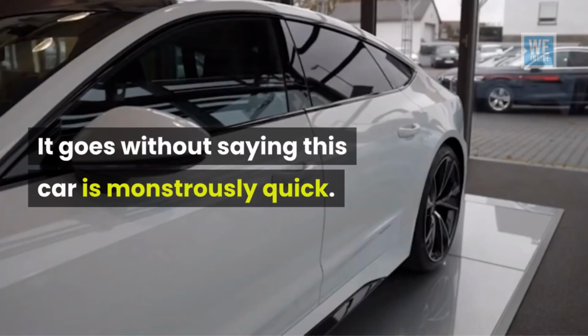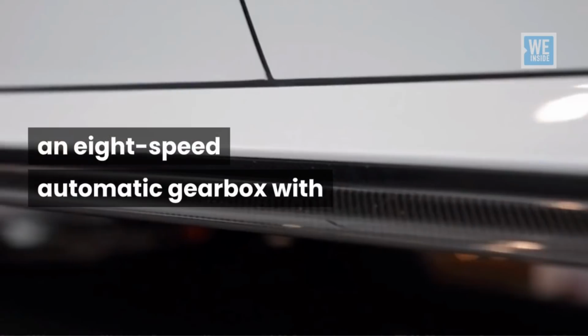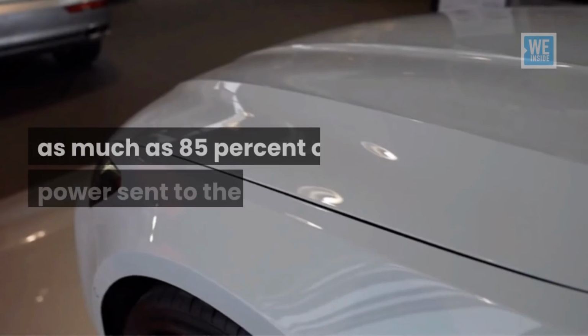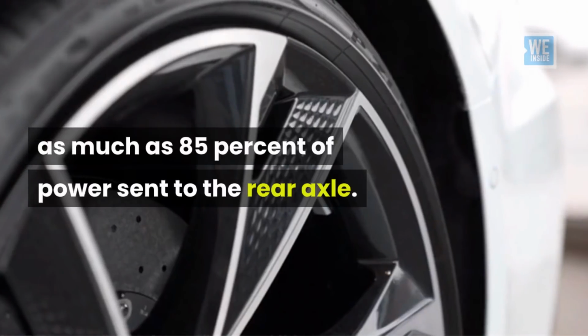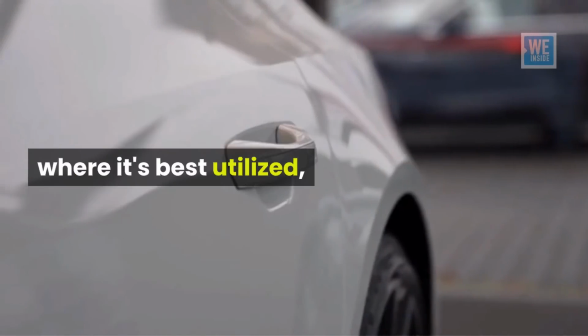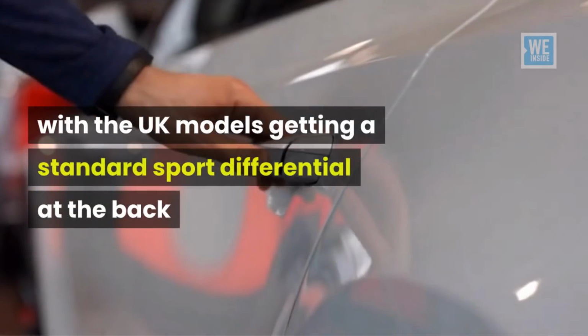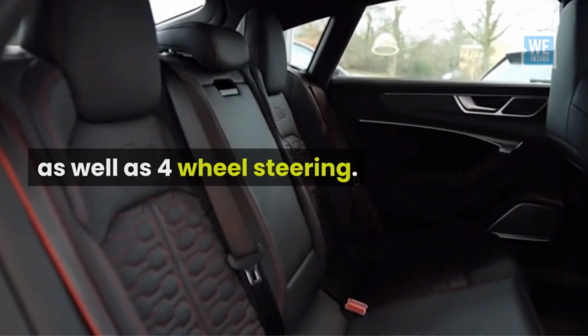It goes without saying this car is monstrously quick. The engine drives all 4 wheels through an 8-speed automatic gearbox with as much as 85% of power sent to the rear axle. The car's brain shuffles power around to where it's best utilized, with the UK models getting a standard sport differential at the back, as well as 4-wheel steering.